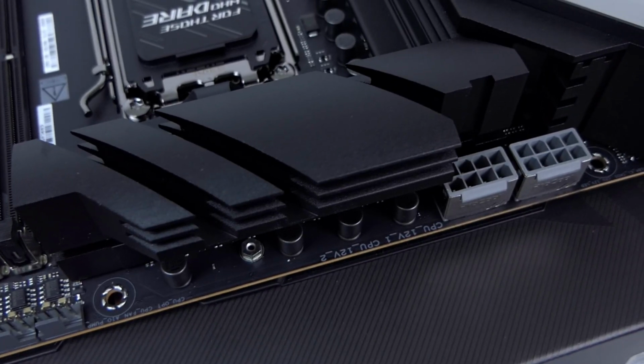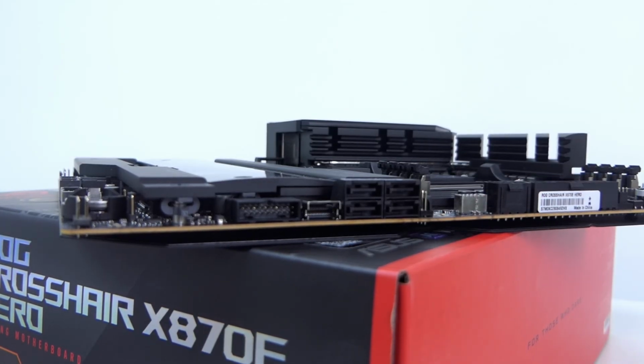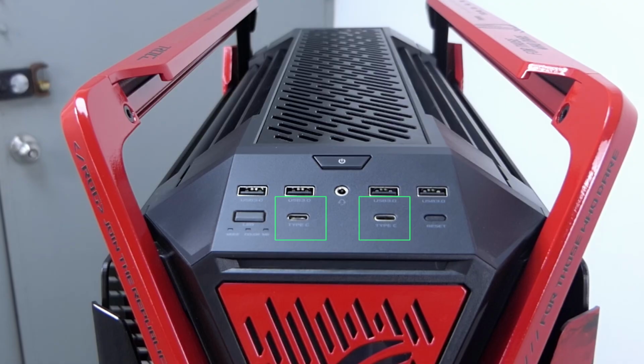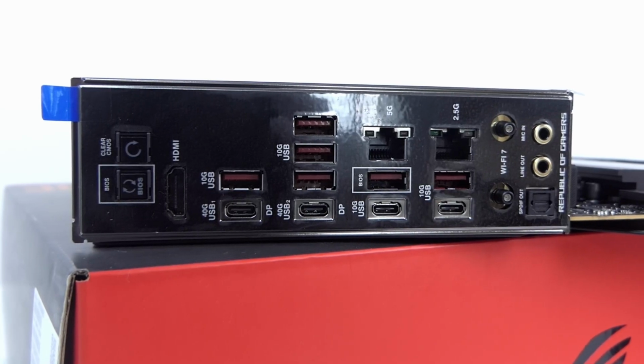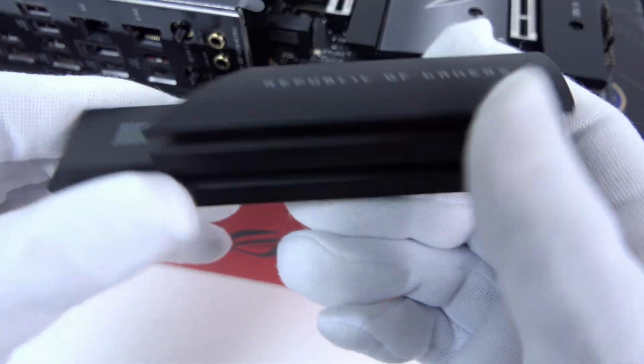And I believe this is the first mainstream board from ASUS to feature two front Type-C connectors. This is very useful because the case has two front I/O ports. There's also quite a few USB ports at the back, and this board also comes with nice M.2 heatsinks.